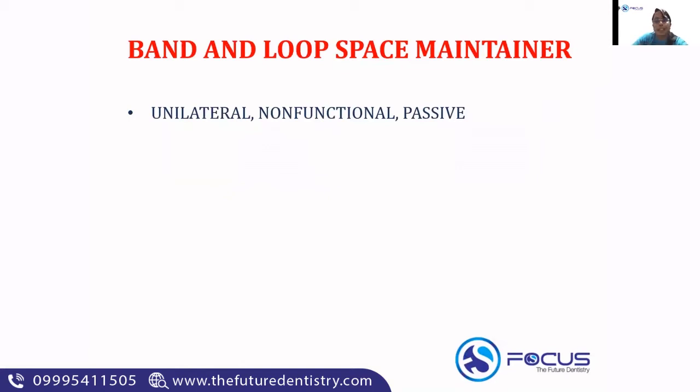Now we'll see the space maintainers, the brief and most important points that you need to know for your entrance exam. The first space maintainer is a band and loop space maintainer. It is a unilateral, non-functional, and passive space maintainer. All the fixed space maintainers are passive space maintainers because they don't create any kind of pressure. That is when you call a space maintainer a passive one.